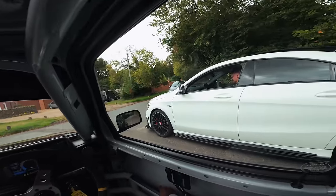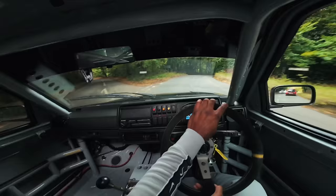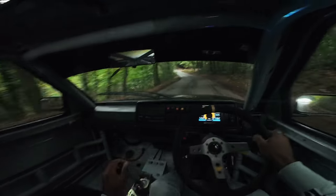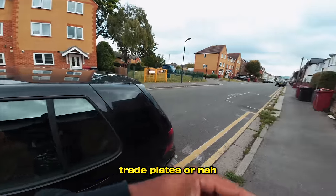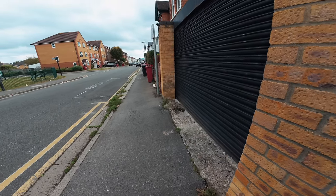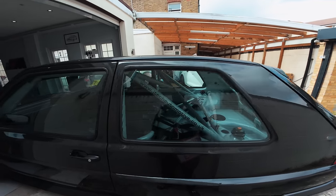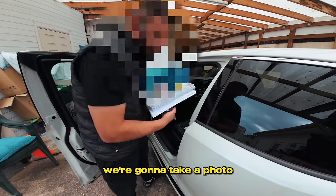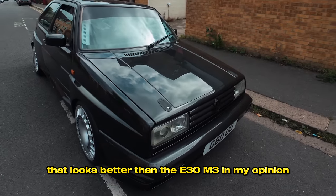I knew it was your car! Pick up a car. Yeah, man, you're good, Wade. Trade plates or no? Oh, mate, this is sick, man. We're gonna put it straight into trade. Yeah, that's just fine. Take a photo. That looks better than an E30 M3, in my opinion.